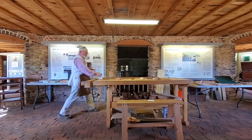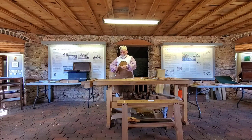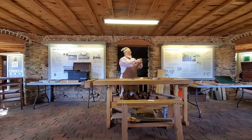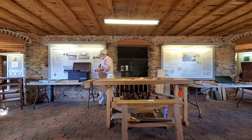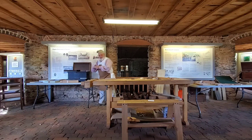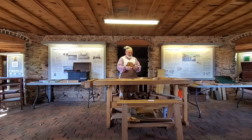The half blind's a little bit of a different critter because you have to do pins first on that because you're leaving a piece of the front undisturbed. So the first thing you need to do is to determine how much of the material are you going to leave undisturbed on the front.